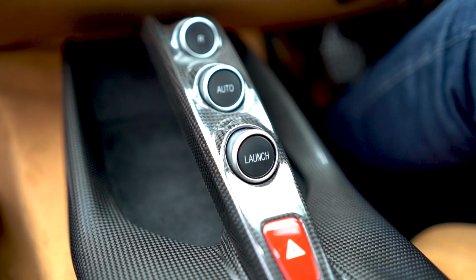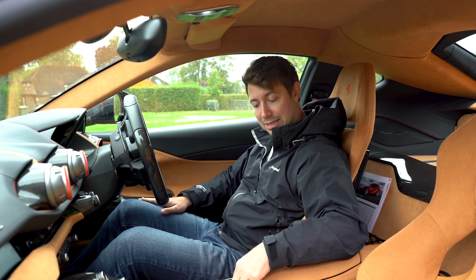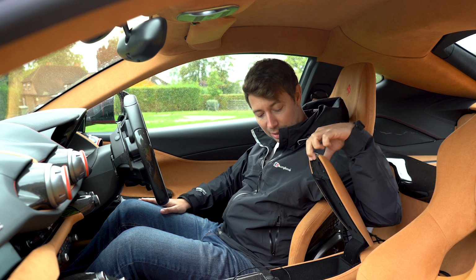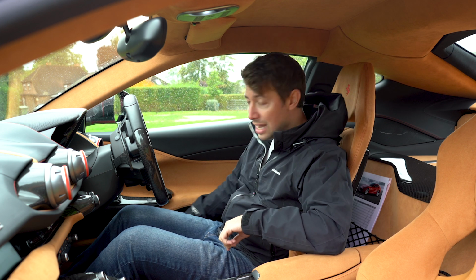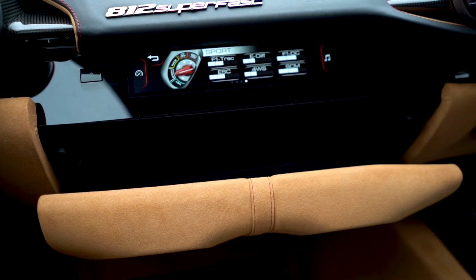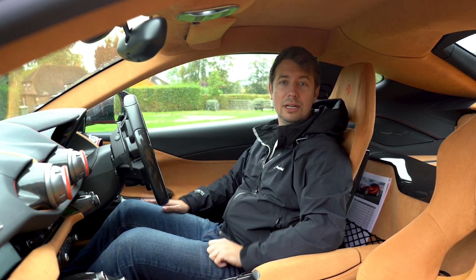Center console here, you've got reverse, auto, launch. Again, probably won't be using the launch today. Your hazards, and then your window controls here. This down here is a little place where you put the all-important Ferrari key, and you've got a little bit of storage there. As I said, loads of storage behind you, a little bit in the bins here, and if you want to open the glove box, you hit the open button here, and then, of course, you've got all the room you could possibly need in a glove box.